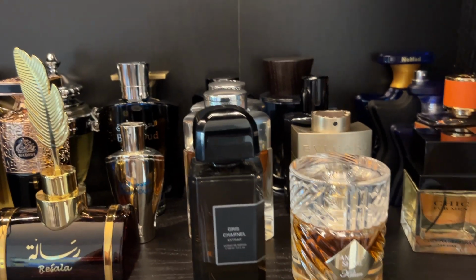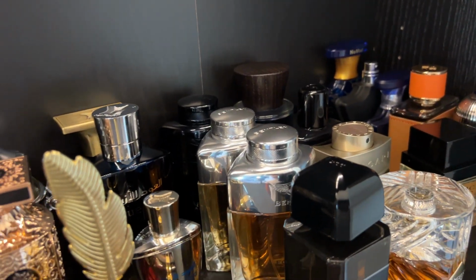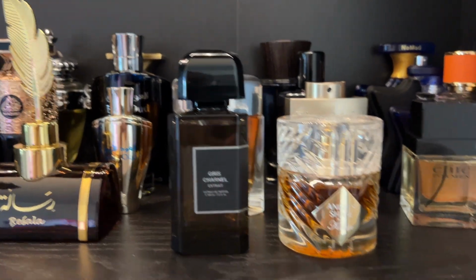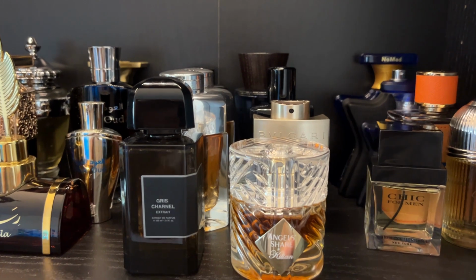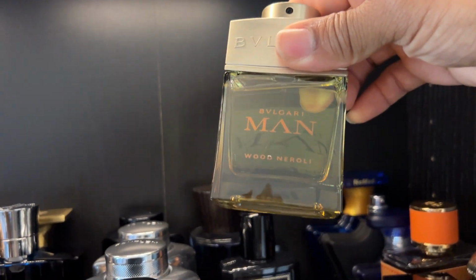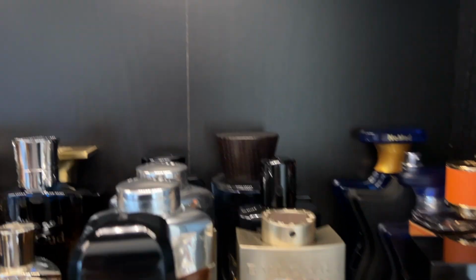We got one BDK, got a couple of Bentley fragrances. These were more interesting to me when I first started collecting, but I rarely touch them anymore. So they're just kind of there. Yeah, Gris Charnel Extra 8, awesome. Angel Share by Kilian. I need more Kilians. I've gotten my nose on a lot of them. I just haven't purchased them yet. I did grab Bulgari Wood Neroli. I know it's discontinued, but I think that's an excellent fragrance, and you can still get it for cheap.